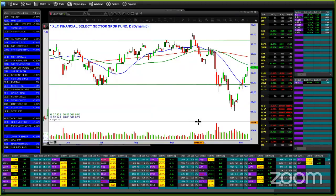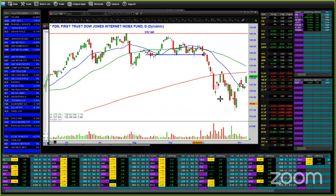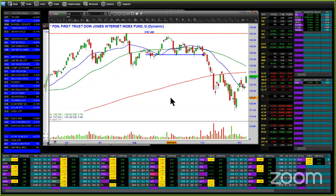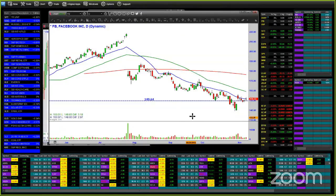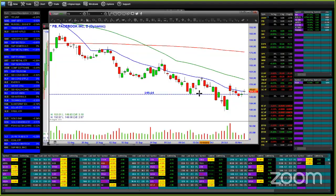Financials were all over, back and forth. And we see this coming up into the 50. Energy actually holding up pretty good considering the collapse in oil, but it's been pretty whippy and erratic. FDN, it's damage: Amazon and Facebook and so on, and Google. And we had that Amazon trade yesterday, and we got out of that properly. Facebook, when it didn't continue to move higher intraday.